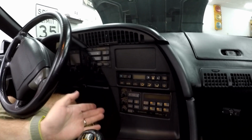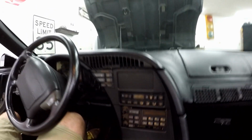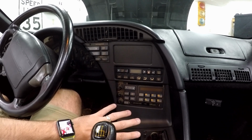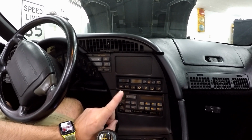Now, maybe you guys think that looks bad. I love the stock look in this car. I think everything in this car is completely stock, so I want to keep this stock as well. I think aftermarket head units look fine in normal everyday cars, but not this car. This would look just bad. Now, there's a lot of people out there that have aftermarket radios in their cars, and I'm sure you love it. I'm glad you do. My preference is to keep it stock, so that's what I want to do.